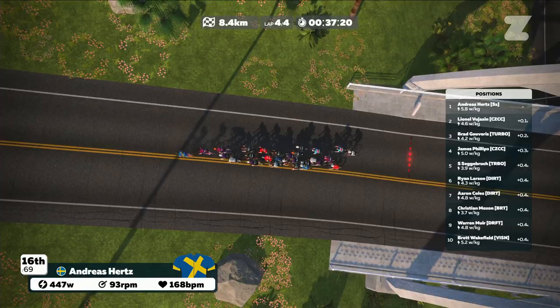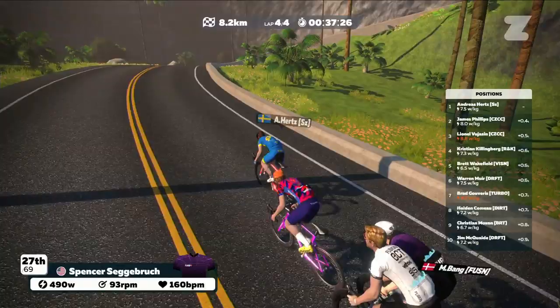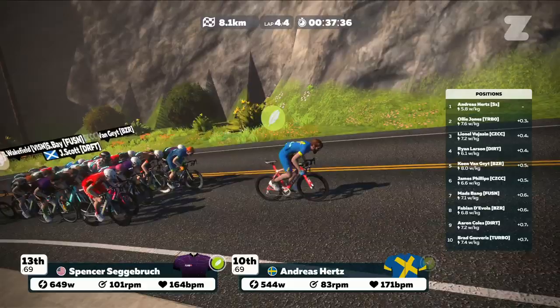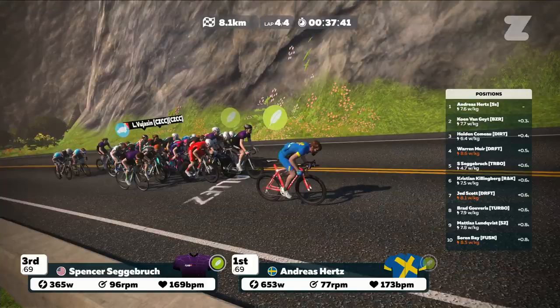And we're seeing it yet again. Andreas Hertz unleashing the hurt, and he is once again leading this one out. Again, you can see everyone's following. And it looks like a feather power-up being used really early. That's Hertz. It's a gamble there. If he wants to win the sprint over the top, he really needs to use that feather power-up and get a gap. But at the moment, he's used it early, and he's still riding on the front.